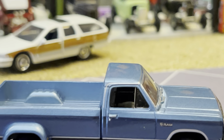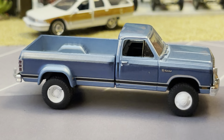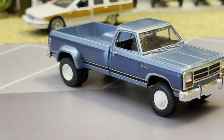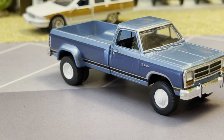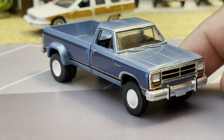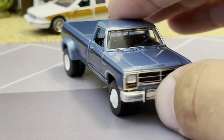I'm not holding my breath. They're probably going to run this forever until they do a new Dodge pickup truck. They might do the 94 through, when is it until they redesigned it? 99, 2000, 2001. Yeah, I think 01, 02 is when the 94 New Edge design Ram ran till. And they might do that. That was a famous truck.